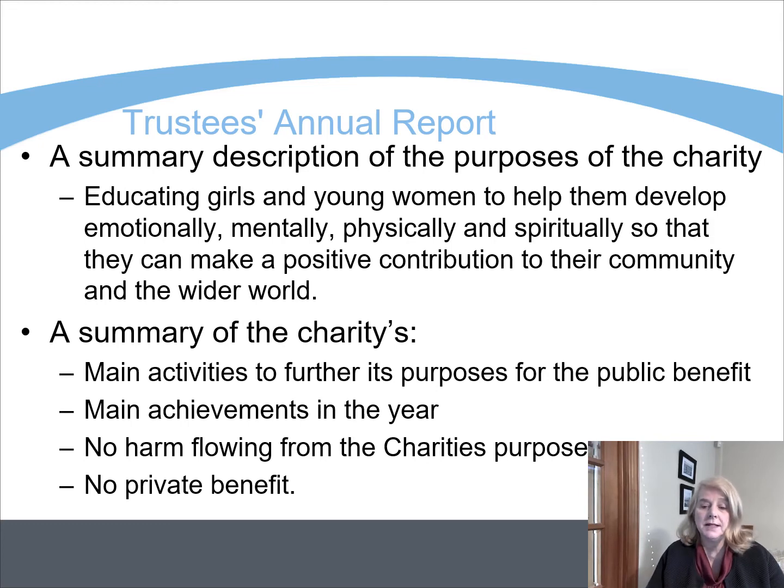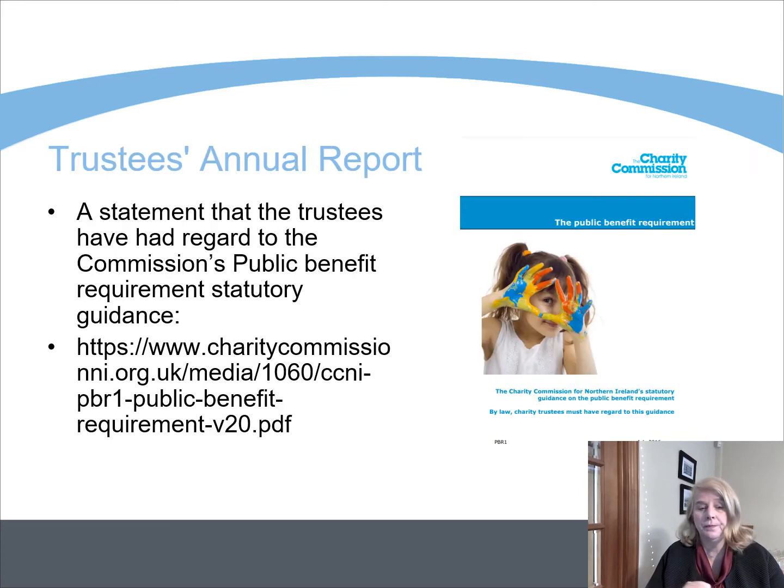So that's the section of your report that you want to focus on. The next section requires a statement that the trustees have read and had regard to the Commission's guidance on public benefit. It's a document that can be downloaded from the Commission's website, and it talks about what are charitable purposes, what benefits flow from those charitable purposes, the fact that if there is private benefit, it should be incidental, and that no harm should flow from the charitable purposes.